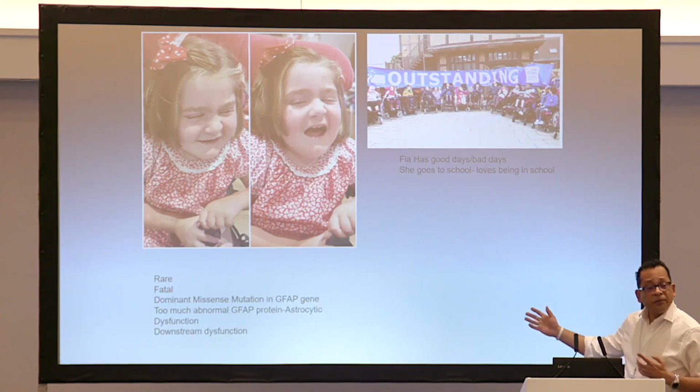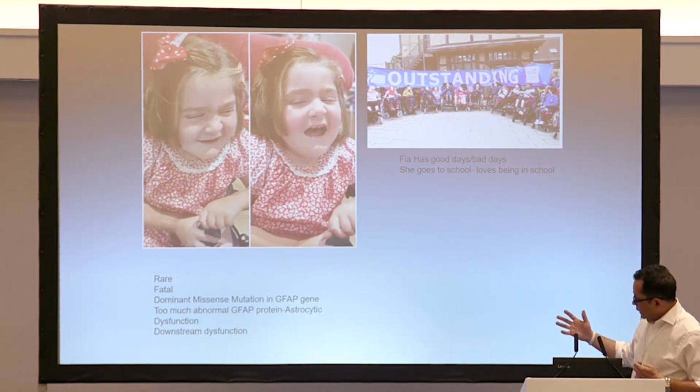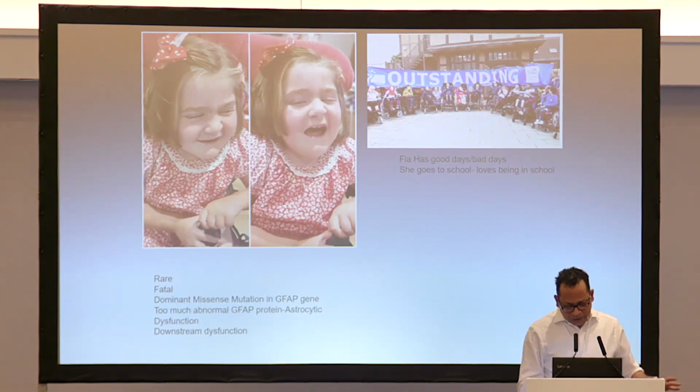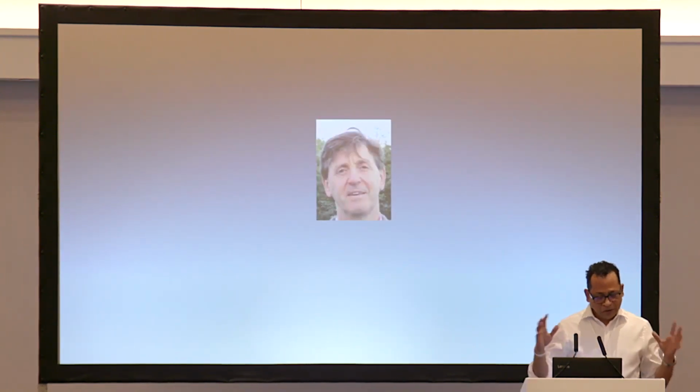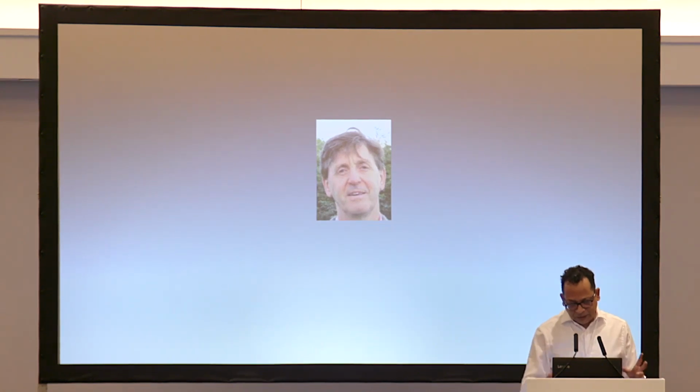It took her time to get to the diagnosis. And this is a rare, fatal, dominant missense mutation in the GFAP gene. This is a downstream dysfunction. I met her just 2 days ago. She's doing well, but I think it has taken a long time for her to be able to get into the trial. And that was my personal journey.